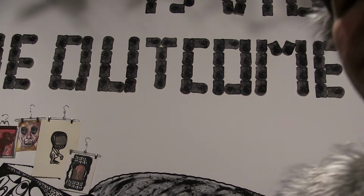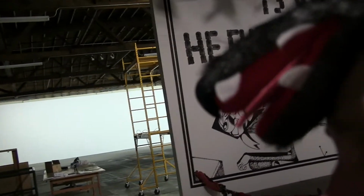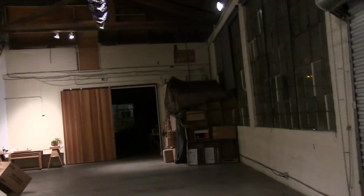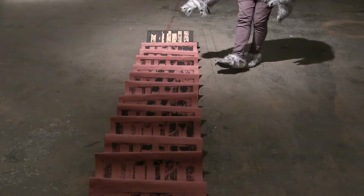I want to move on to this piece on the floor. Victor is a printmaker. That's kind of his primary artistic activity. He's a master printmaker at Self-Help Graphics. He does workshops on printmaking.